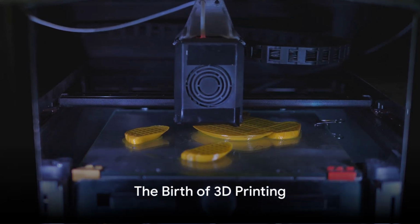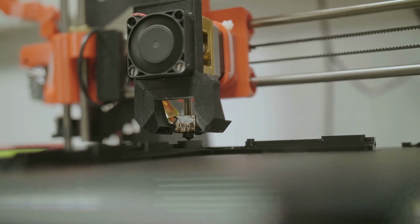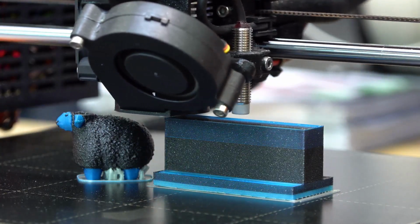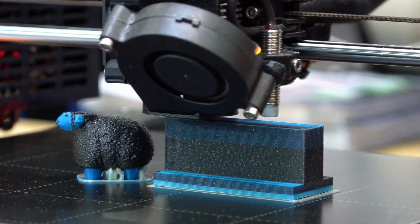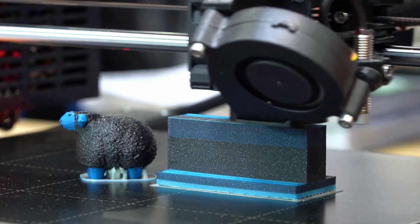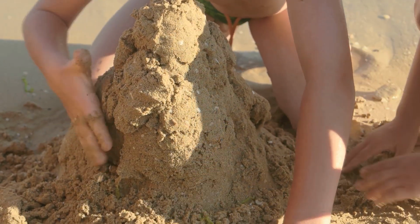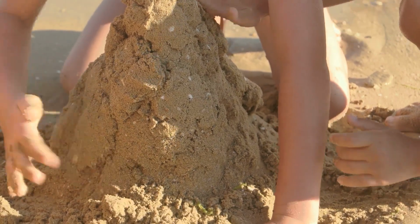Ever wondered how a machine could transform a digital model into a tangible object? Welcome to the world of 3D printing. At its core, 3D printing is a process that creates physical objects from digital designs by adding material layer by layer. It's like building a sandcastle grain by grain, only much more precise and on a smaller scale.